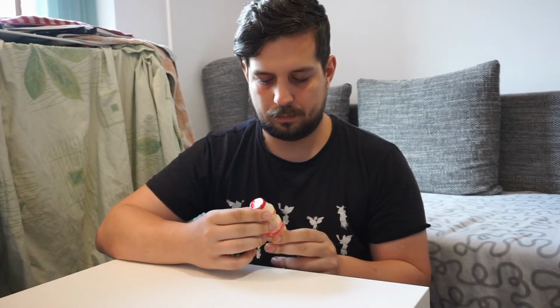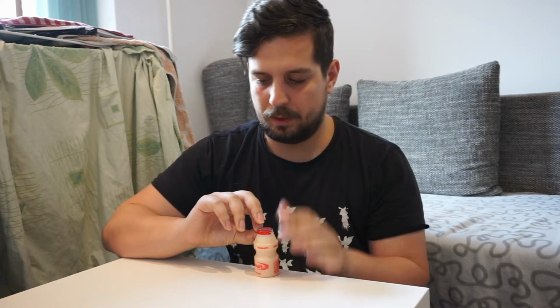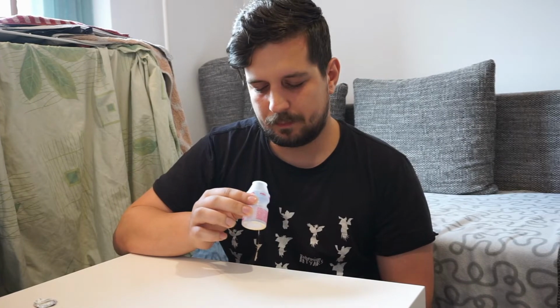Yakult. Is this the weird way of saying yogurt? I don't know, actually that's Japanese. It's not Chinese, but it's still popular there. Based on the package, it just seems like a drinking yogurt that is really hard to open. It smells like yogurt. Tastes like yogurt, but for me it's really sour. It's not bad, but not a big fan, like a 6.